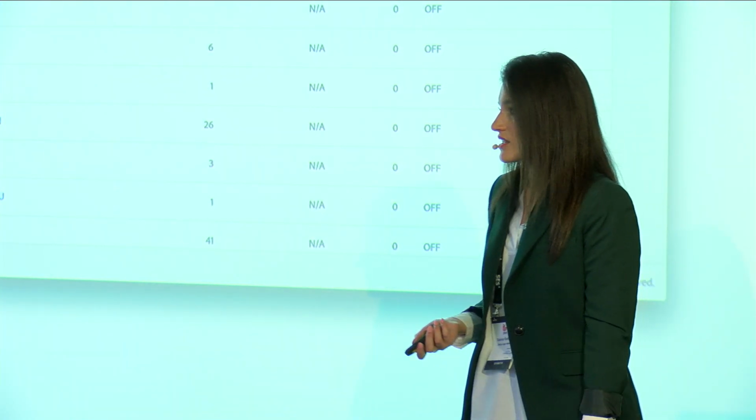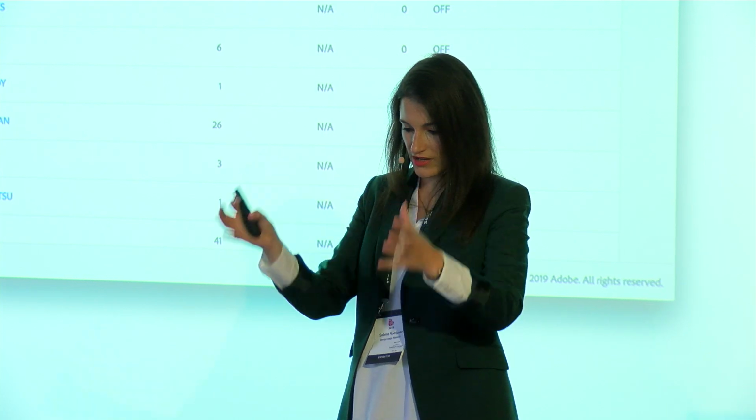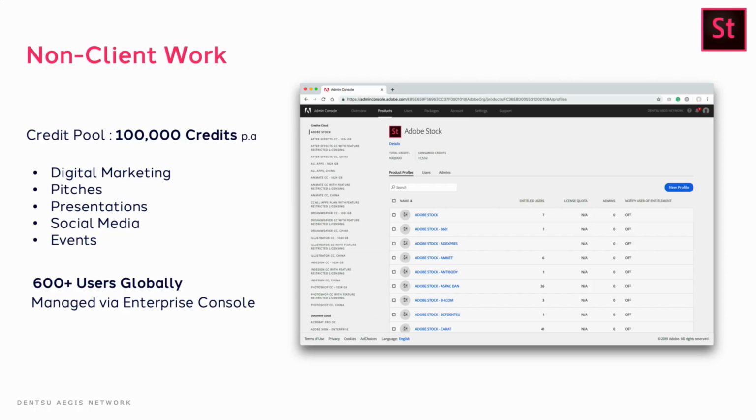There are two elements to the deal. The first is we have a whole kind of dashboard, I suppose, set up for non-client work, which is primarily what our team uses, but anyone who needs to use it for anything that's non-client facing, so pitches, events, anything we do on behalf of Dentsu and our brands. We basically have a pot of these credits, so it allows, again, anyone with an enterprise login to be able to download stock and for us globally to have a view of what we've been licensing. So this has grown so rapidly, we're already at 150,000 assets that have been downloaded.